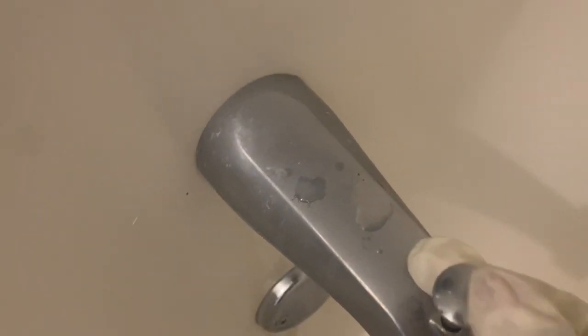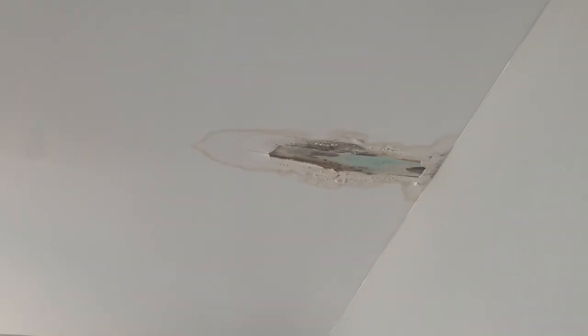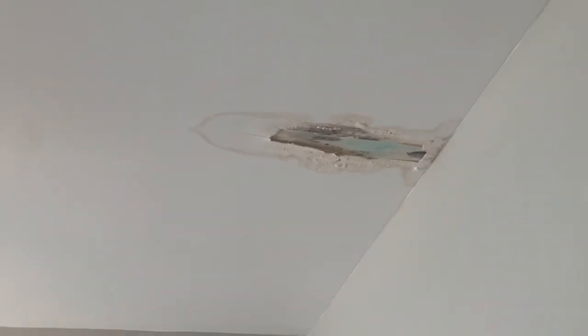Also, the lever on the spout in the tub does not move, so that will need to be repaired. And also, the shower head will need to be replaced because it's rusted. There is damage to the ceiling in one of the secondary bedrooms, so that will need to be repaired and painted.